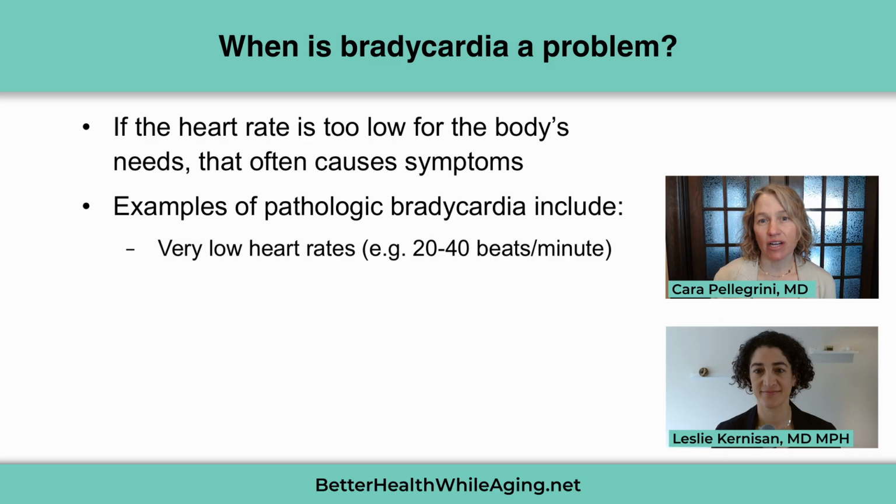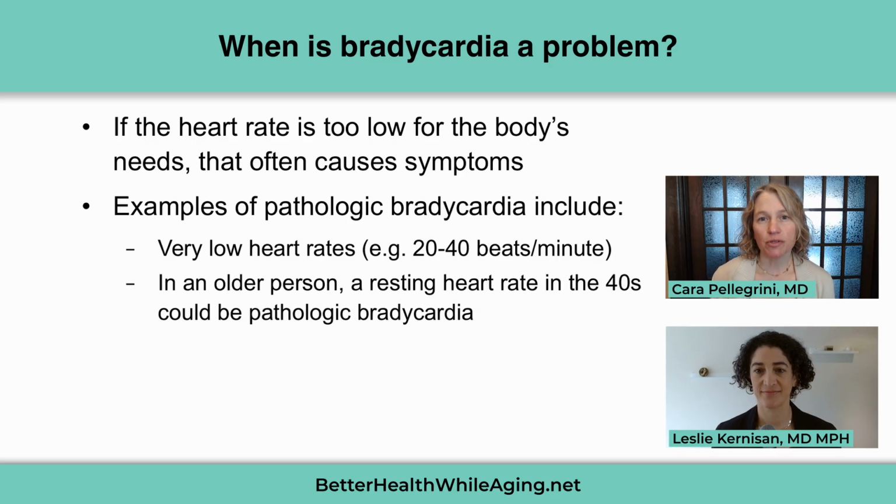Sometimes people have resting heart rates in the 40s and 50s, and then when they exert themselves, their heart rates go appropriately up over 100 beats a minute, and that can be fine in a young athletic individual. In an older person whose heart rate is in the 40s at rest, I might start to wonder if that's because of this pathologic bradycardia.